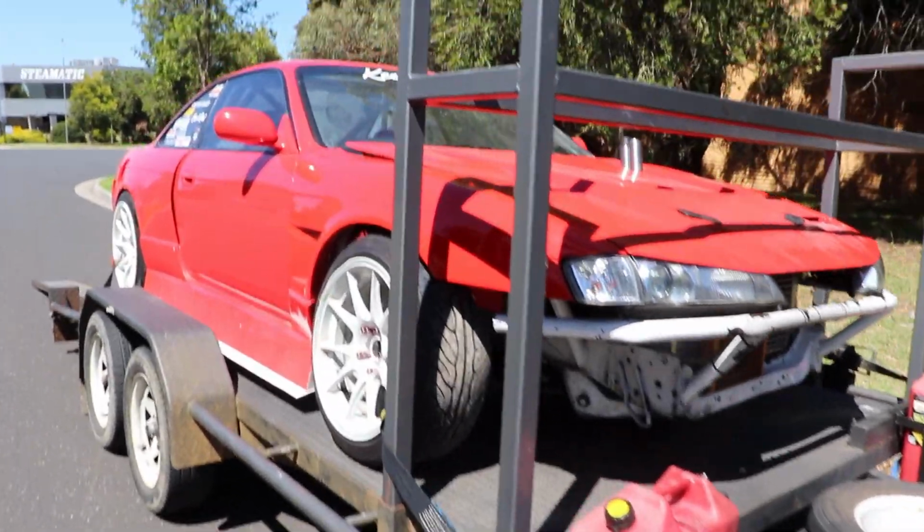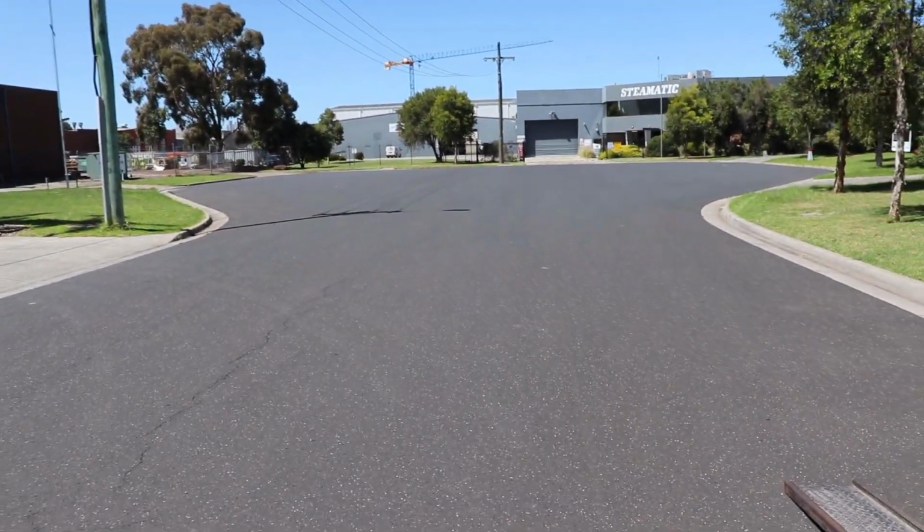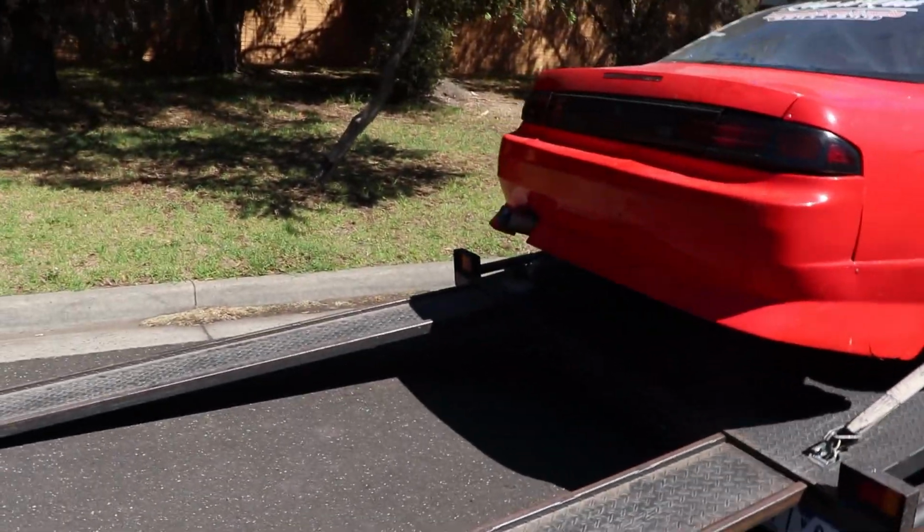Just rocked up to the dyno, around the corner. Beautiful spot out here. It'd be a nice testing call. Get her off the trailer and get her in there. Hopefully she behaves.